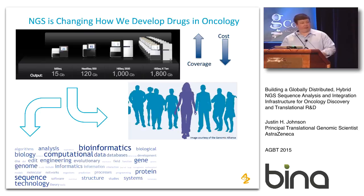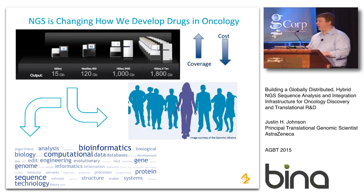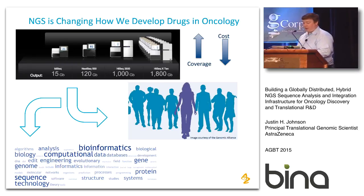And so, the price is dropping. This is no secret. The ability to cover areas of genes within these genomes is dramatically going up. The ultra-deep sequencing: we used to think 30x was a lot, and now we're in tens of thousands of X coverage. So we can really start thinking in terms of how we select for the right patients to go into our trials, but also putting them on the right doses and the right schedules of these drugs.